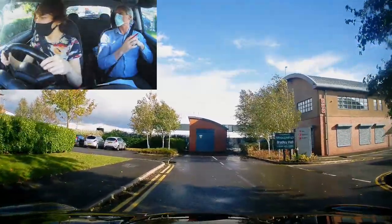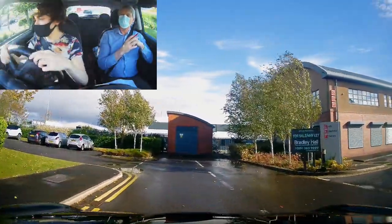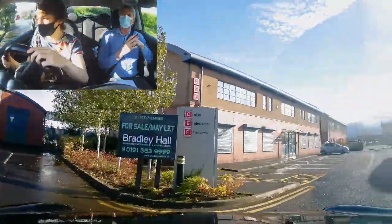And can you drive it forward into a bay on the left and right hand side? Just do it on the left.